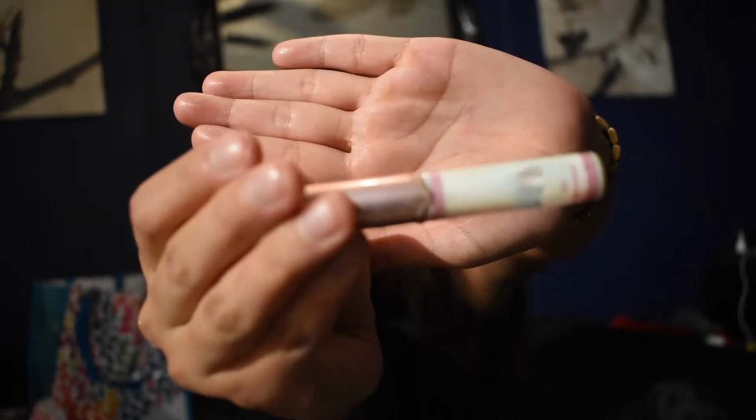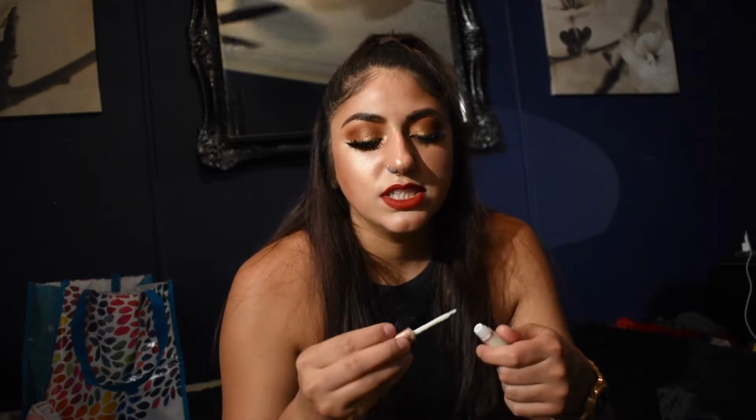Like, I don't know if you can see it, but it's super gunky because I killed it. And it's just a reminder of how sad I am without it. I've been struggling with the Ardell glue, and it's nothing compared to this. It dries super fast if you haven't used it before. It has a brush applicator, so it's easy to apply.